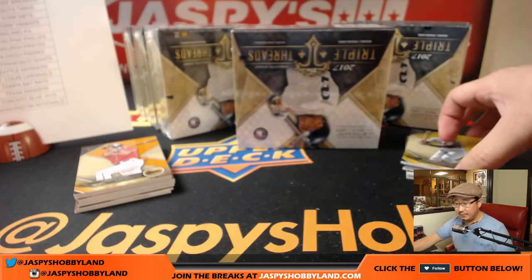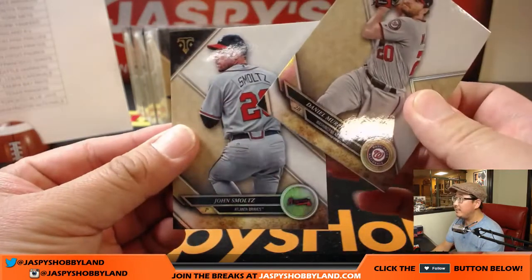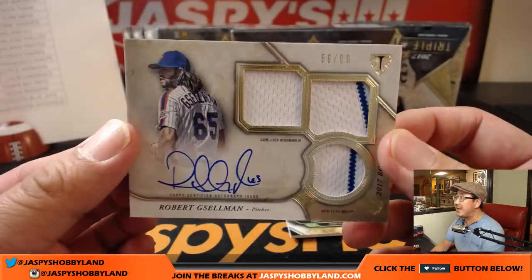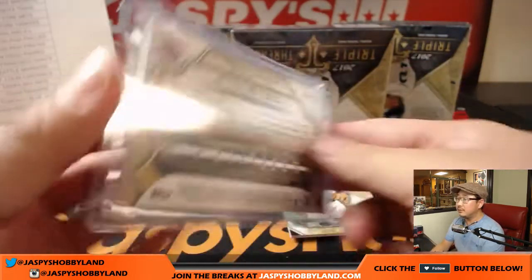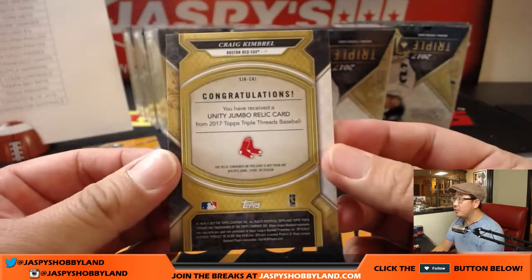That'll go to the Braves. That'll be for Linda. Roberto Clemente, 64 out of 99. That goes to the Pirates, Jeremy Merle. Your base cards over here, Daniel Murphy, John Smoltz. And Tulo reveals a Metropolitan. Nice. Robert Kesselman, 56 out of 99. 2-color, triple relic, on-card auto. And that is for Joe Ivers and the Mets. And Craig Kimbrell is your relic, 33 out of 36, your Unity Jumbo relic.